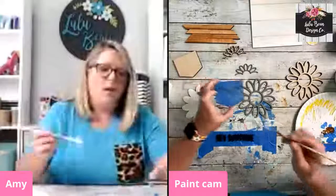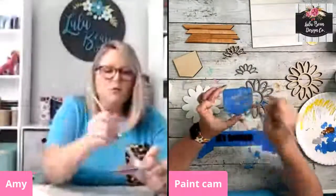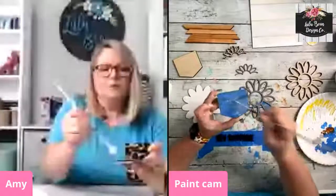Throw that away so I won't wipe my hand on it. And then I'm going to take the little denim pocket and just sort of go like that, because I just want it to look like denim.